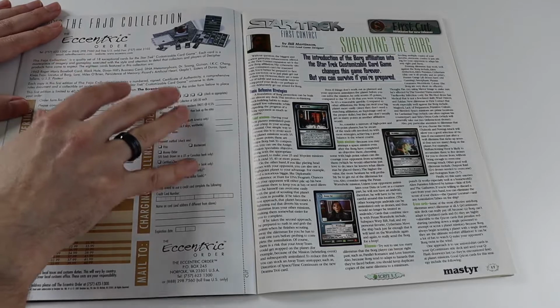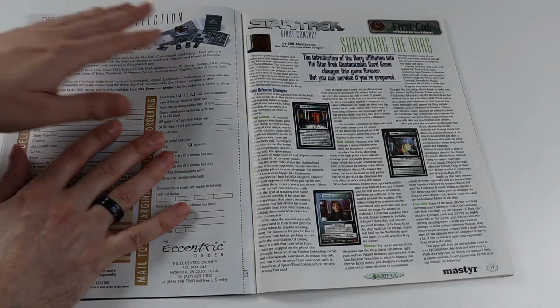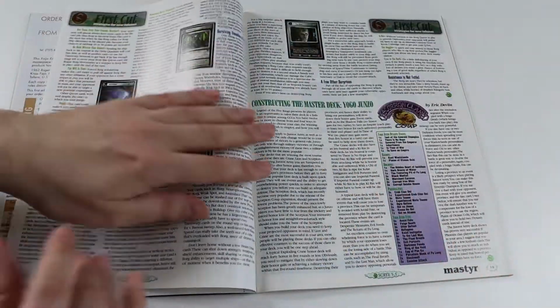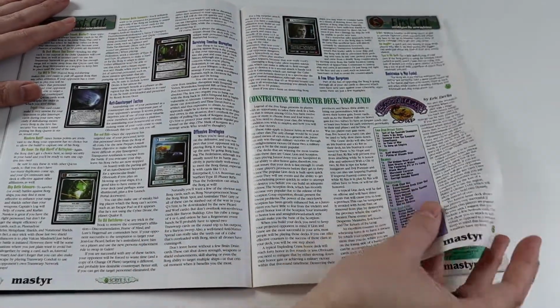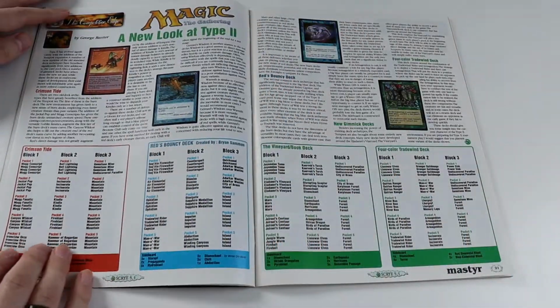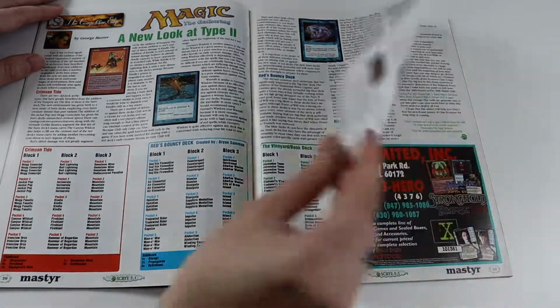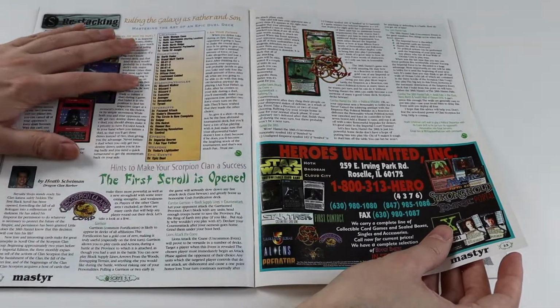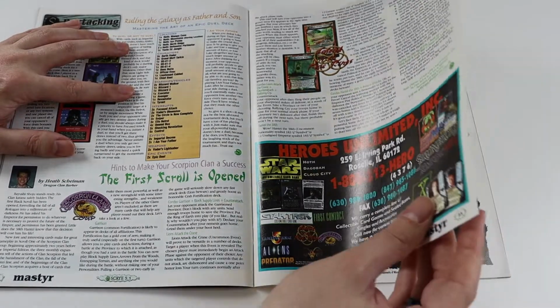Fajo collection again, advert. We've already had one of those, and another How to Order. They were really desperate to sell this. It just didn't sell because of the price point, I think. Another First Contact article. More deck designs. These are from Magic this time. Another Star Wars deck there.